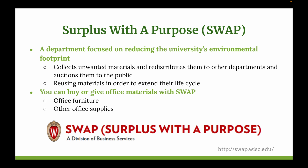Your office can either buy or give materials through SWAP. If you are done with some furniture and don't want it anymore, you can contact SWAP and they will come in and take it and then either try and sell it to a different office or sell it to the public, and vice versa. If you're looking for some office furniture or supplies, you can go to SWAP and they might have some secondhand stuff from a different office.